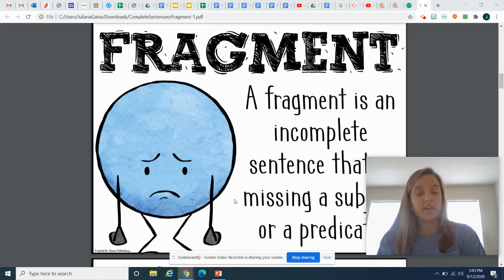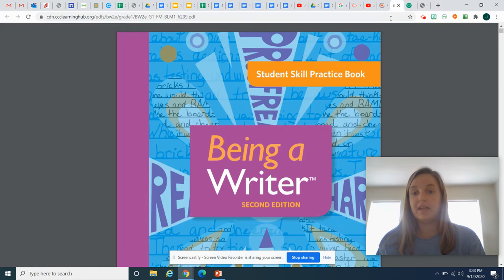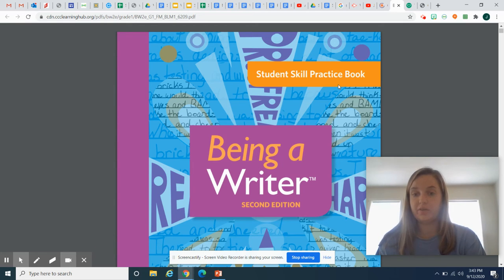So we're going to start very simple this week talking about sentences. And I want you to do your very best when we're doing this. Each week we'll learn a little bit more about sentences so that we can become excellent writers. So we're going to start today in this workbook. This is our Being a Writer Student Skill Practice Book. If you don't have this in front of you, stop the video and go get it.